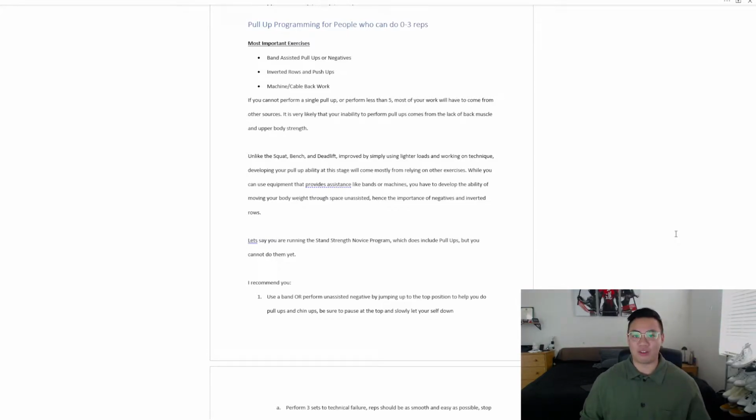And I know that's a very unsatisfying answer, especially to those who can't do one yet, which is why we're going to start here with pull-up programming for people who can do 0 to 3 reps. Because if you can't do more than 3 reps, I think a majority of your work should still come from elsewhere in your program, right?